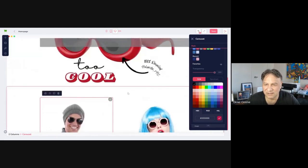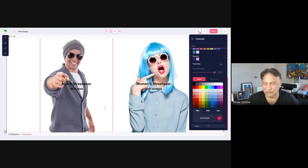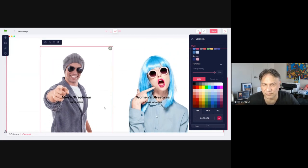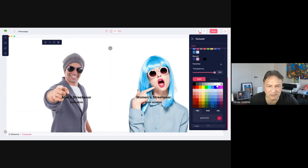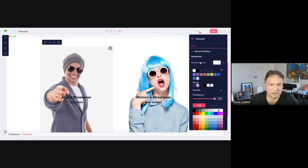I don't know if that's going to work. The green kind of symbolizes the eco-friendliness of the glasses, like they're using recycled material. We can do that, but I might just go for an off-white, if you like. Hang on, that one there. All gray. Yeah, maybe. What's going on up here? What have we got here?